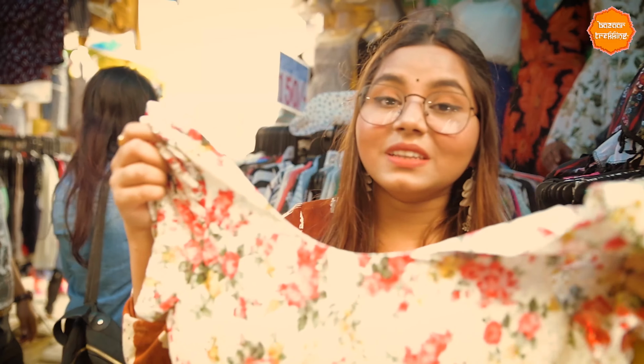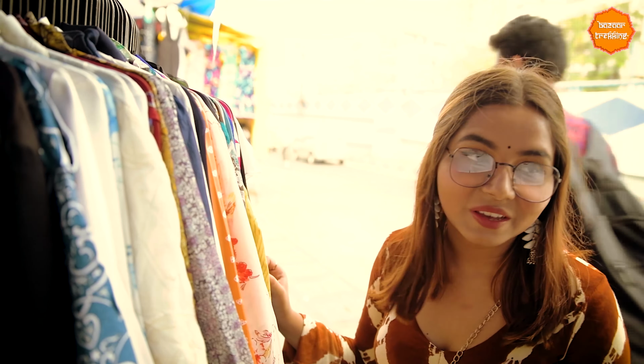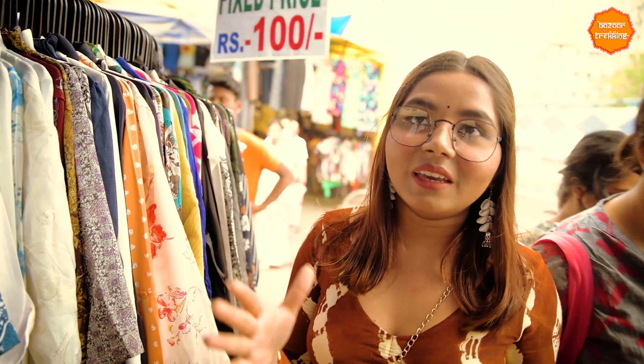So guys, I bought this at ₹300 only. First he was saying 450, sorry 550, but later he changed and I bought it for only ₹300, and I'm so excited. So guys, there's a thing about shopping from such vendors, that is bargaining. Any of you who are not so good at bargaining, they usually take you for a ride. So beware.